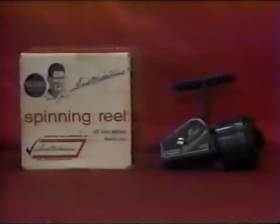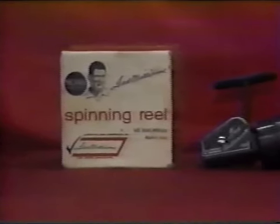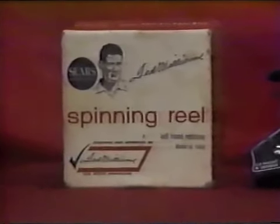Lot number 68 from the 1960s, the Sears line of Ted Williams gear. In the 60s, Sears was selling all sorts of sporting goods with Ted Williams' name, and this is the Ted Williams fishing reel in the original box. You probably could still use this if you wanted to. It's probably better as a collectible, though. The reel itself is in near mint condition. The box is about VG or so. Pretty tough to find with the actual box. And this one will start out at a minimum bid of $100.